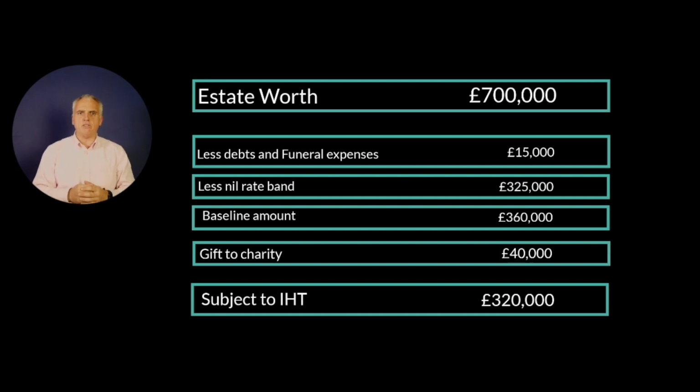The baseline amount is calculated as £700,000 minus £15,000 funeral expenses minus her nil rate band, which equals £360,000. As the gift of £40,000 to charity is more than 10% of the baseline amount of £360,000, the lower inheritance tax rate of 36% will apply to the taxable part of her estate.